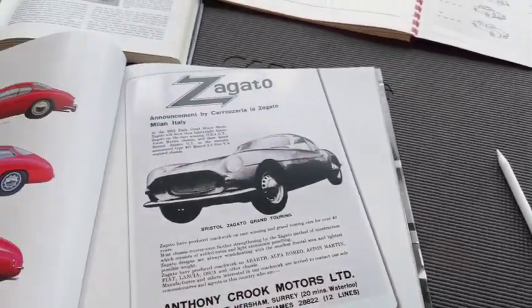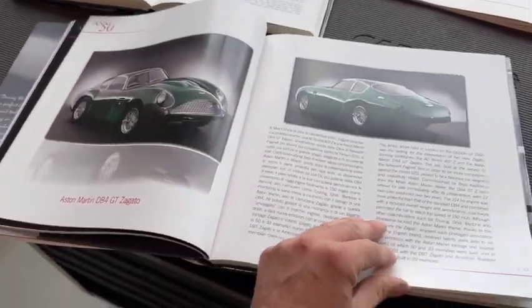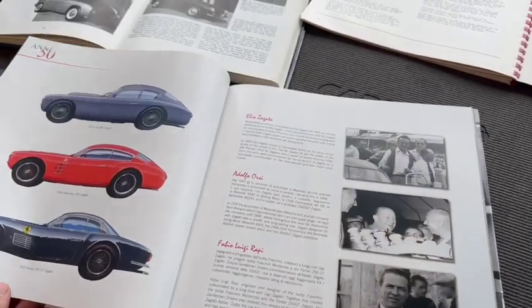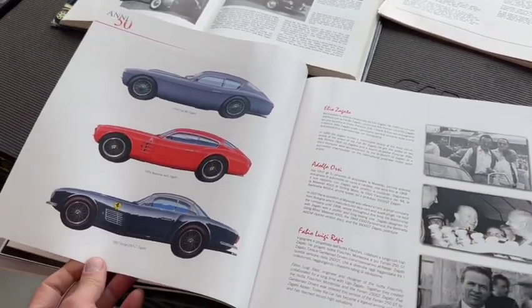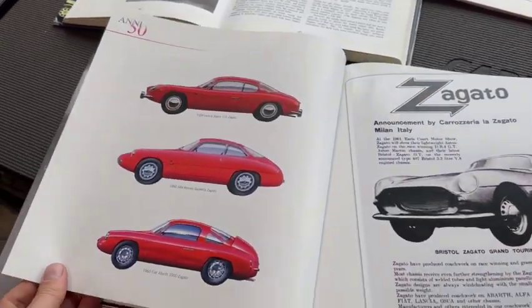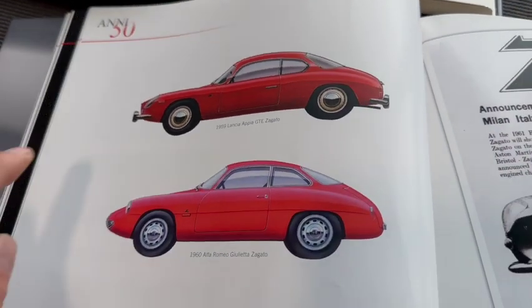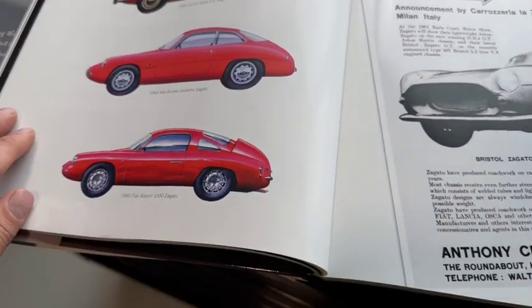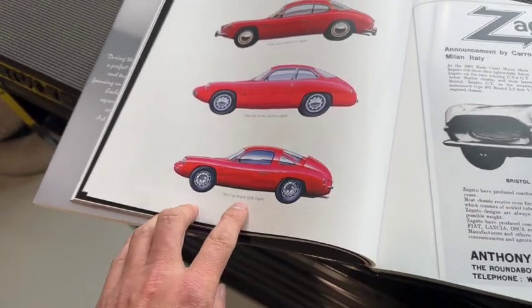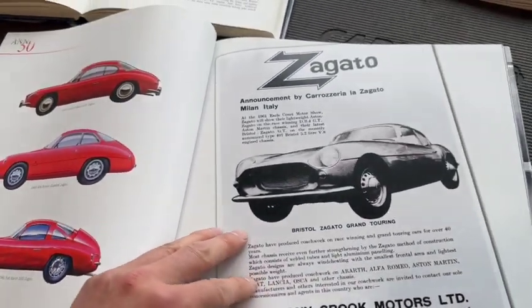Okay, so we can back up a little bit here to Zagato, the coach builder, who in the 50s would have made custom bodies for Aston Martin, the DB4 GT Zagato, Fiat 8V, Maserati A6G, Ferrari 250 GT, and then for the smaller displacement cars, the Appia GT Zagato, which is our car, and also versions of the Alfa Romeo Giulietta and the Fiat Abarth as well. Okay, they even did a Bristol.